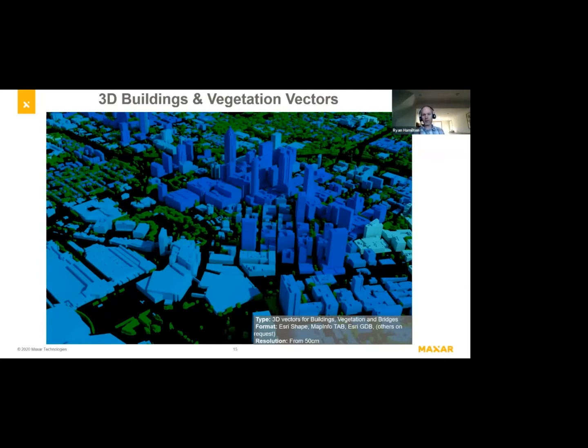This is an important product for the telecommunication use space. We have telecommunication customers that are using these 3D vector products right now to plan 5G networks. And they utilize these 3D models for simulations that show how the placement of their antennas is going to actually lead to enhanced coverage over their network areas.